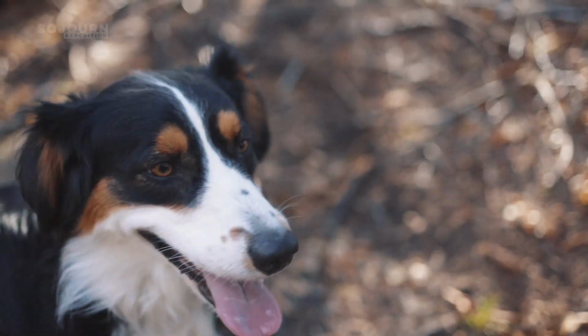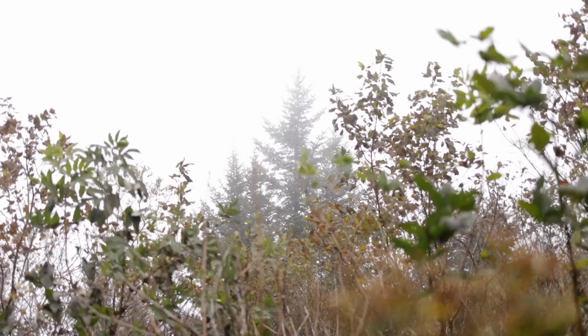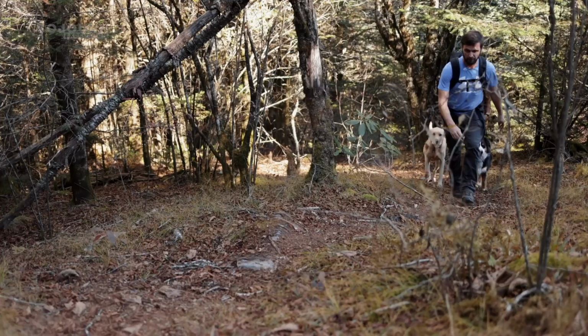Back to the bus and picked up the dogs, and now we are back at the Blackrock Mountain Trail. This is actually our third time trying to do this trail. Obviously our last go was a little foggy, but we even tried to do it last year on our honeymoon and it did not work out, so hopefully third time's a charm.